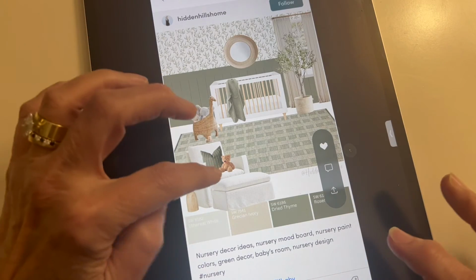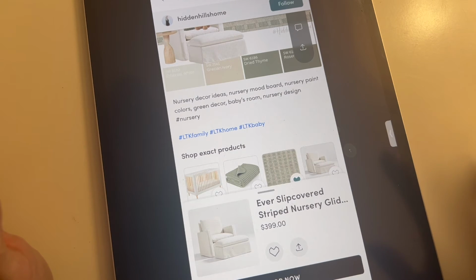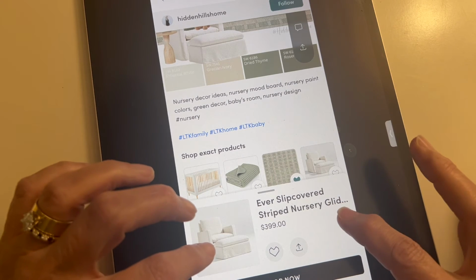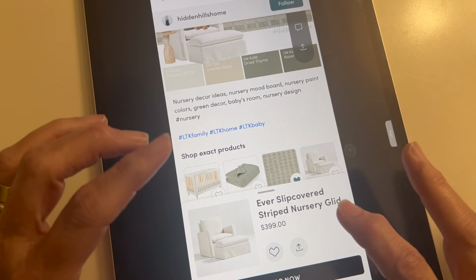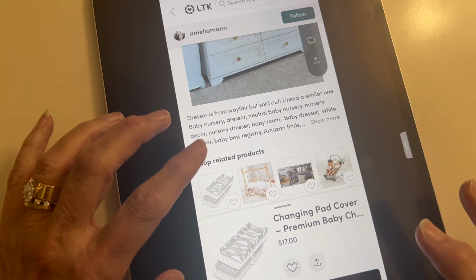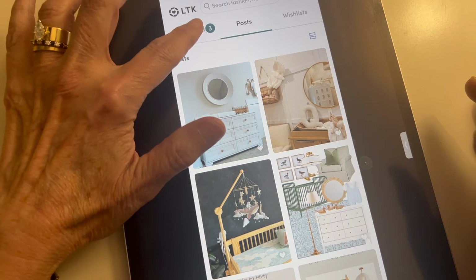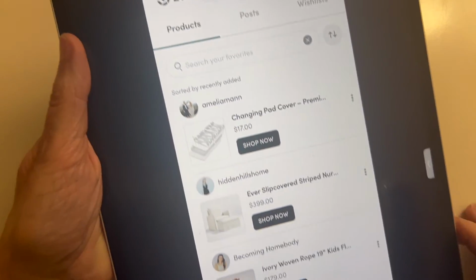I like the look of that glider. Let's see. First off, is it a glider? And second off, yes, it is. It says it's a glider. We can look at a little bit more. That's a great price. Oh, and here are the slip covers for that cushion. We now have added just 3 products here. And here are the 3 that I just added.